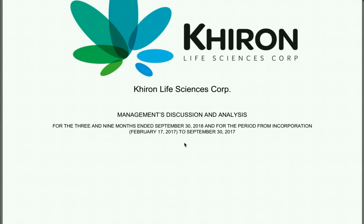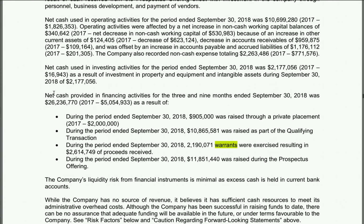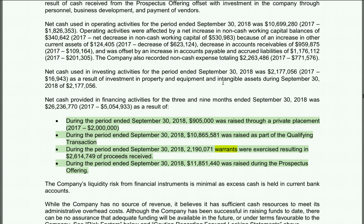So in this management discussion and analysis, we're going to search for warrants. And right here, net cash provided by financing activities for 3 and 9 months ending September 30th was $26 million, as a result of raising all this money. This is the same numbers that I just looked at in the balance sheet on their quarterly report. So they're raising a lot of money through financing.